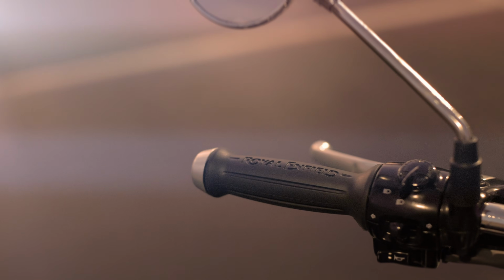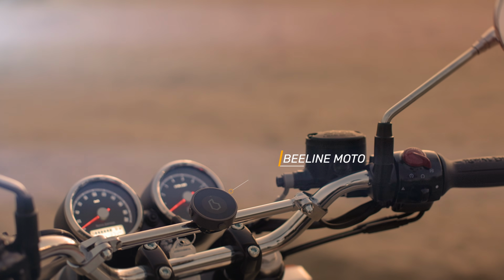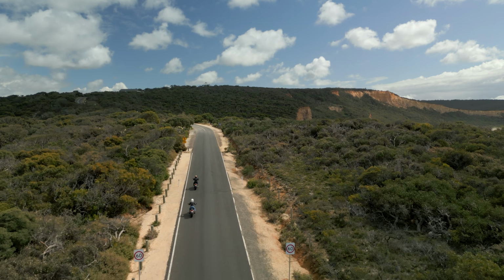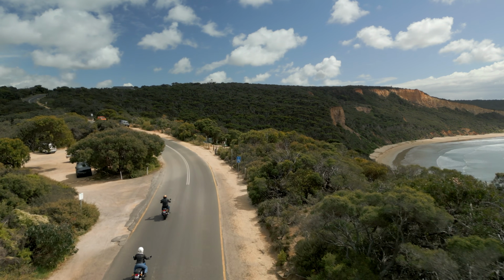It also has new switchgear from the Super Meteor. I think these look more premium and are so much better aesthetically. Yep. I also really like the thicker grips from the Super Meteor. They're so much more comfortable than the ones on the older versions of the Interceptor and the Continental GT. And Amber actually commented that they were a lot more comfortable than the grips on her bike. So they're wider, but also just softer? They're softer and also they're a little bit curved, a softer sort of rubber. Okay. Whereas hers are just straight and kind of hard metal.